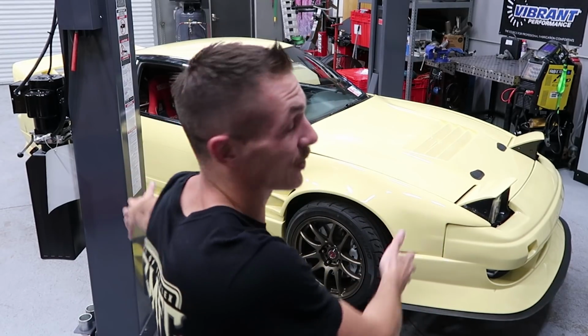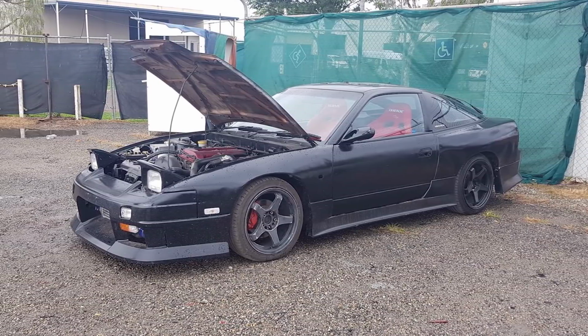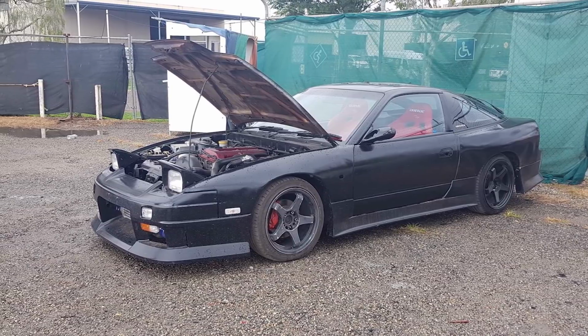When I was there last time, I had a lot of fun. Luke loved having me out, Luke Fink specifically, who owns Ardreyfield Drift Park, which is where I did all the drift events before. We joked around about building a replica of my cream car there. And it just so happened that this black S13, or 180SX I should say, popped up in Australia with red seats and a bone stock SR, and Luke picked it up to build a replica of my car.